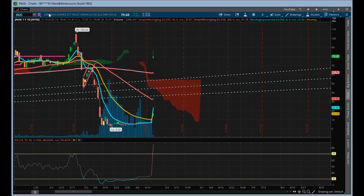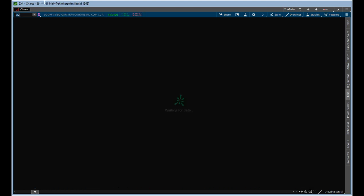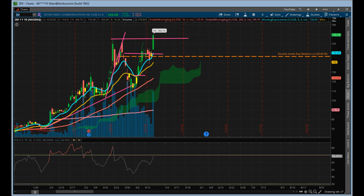So, funky, huh? Zoom, yeah, just a super candle on Zoom today, right? Big volume, big breakout candle. Just looks super strong. What else can you say?